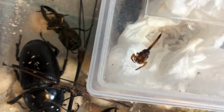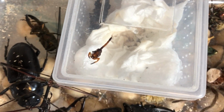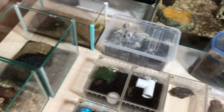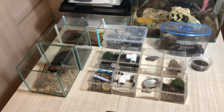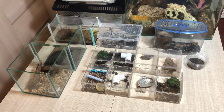And yeah, here's another one. This one's a rare scorpion. It's a Rhopalurus junceus, R. junceus. So it's a very rare scorpion, uncommon scorpion. And yeah, let's jump straight into this update. There's going to be 0 edits and 0 cuts. So yeah, might not be that boring for some of you, but let's just get straight on with it.